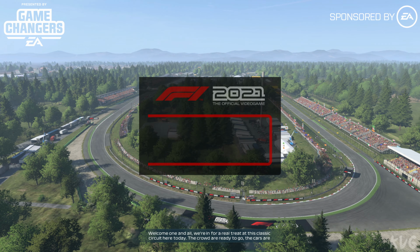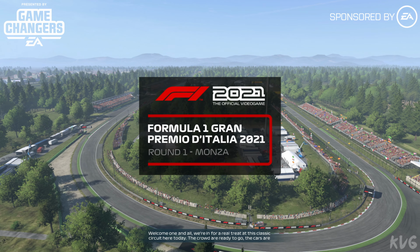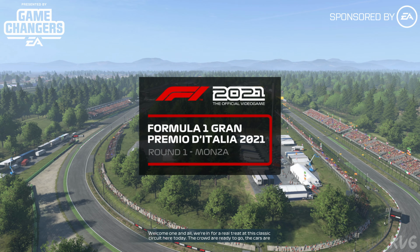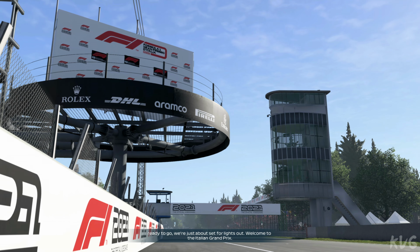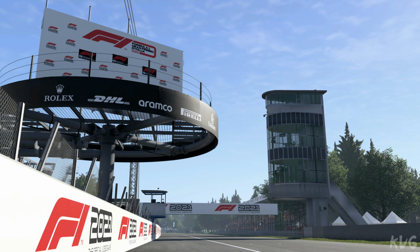Welcome one and all, and we're in for a real treat at this classic circuit here today. The crowd are ready to go, the cars are ready to go, and we're just about set for lights out. Welcome to the Italian Grand Prix.